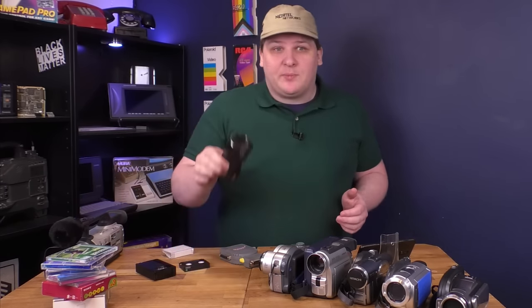You could record in like EP mode, which would get you, I think, an hour, 2 hours of video on one of these little tapes. You had to decrease the quality to do that. EP didn't look as good. But then when you got to Hi8 tape and you got to mini DV tape, it would let you do an hour in the highest quality mode. So things have gotten a lot better.